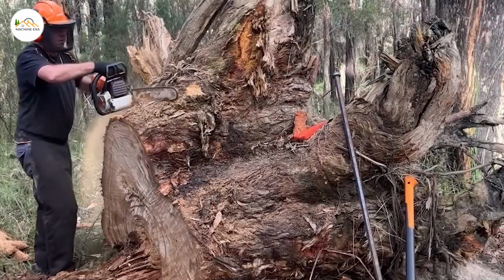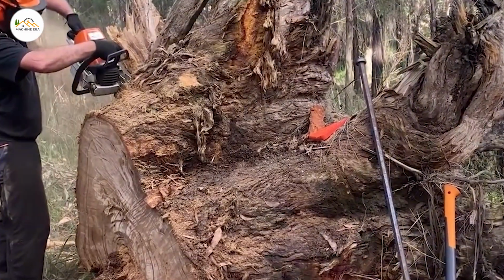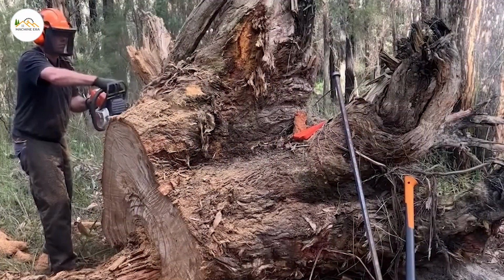This beast rips out stumps the size of shipping containers in seconds. How much do you think this tree weighs? Drop your guess in the comments.